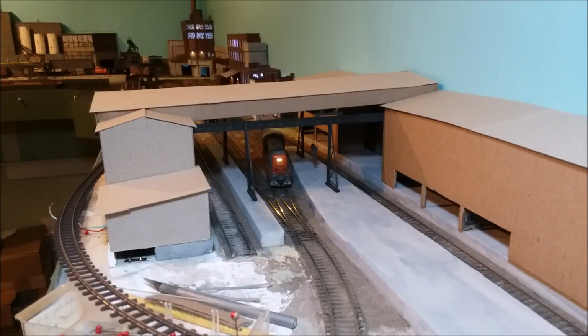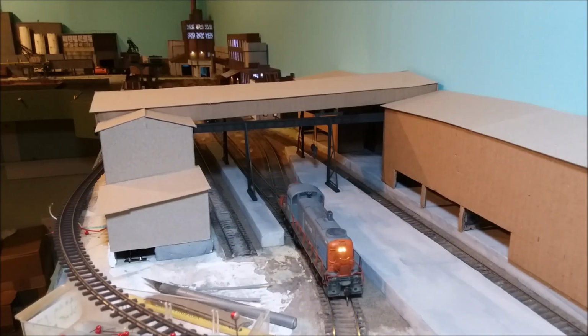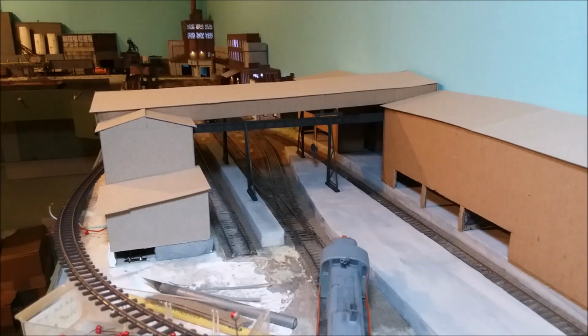Here you can see the extensive cardboard mock-up I made of the building that I want to put here at the end of the Phelps-Dodge facility. It has my overhead crane that I've put across all the tracks, and I've put a cover on it, and I think it looks pretty good. I would welcome your opinions on it.